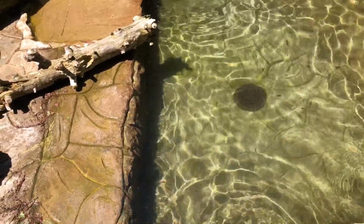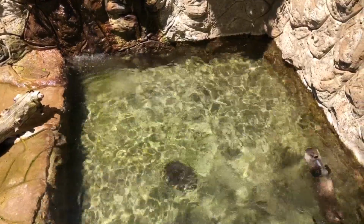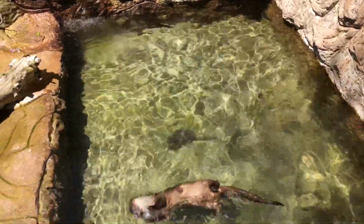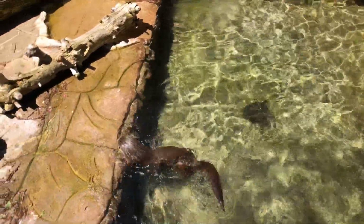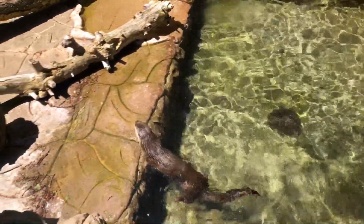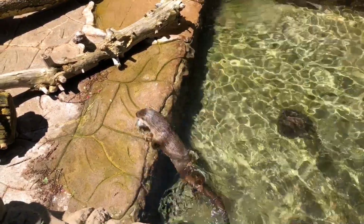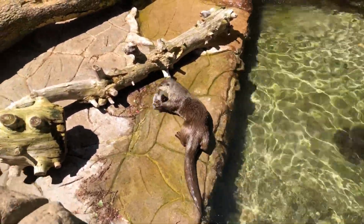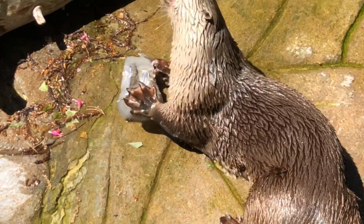One of their main diet items, of course, is fish. They have to eat a lot of fish, and clean water is very important for them. They can also eat some smaller frogs and clams and oysters, and anything that's in the water that they can find they will eat. They will occasionally eat some aquatic plant material.